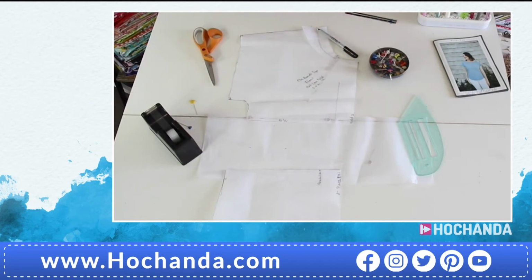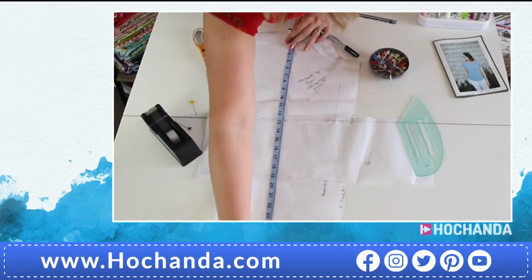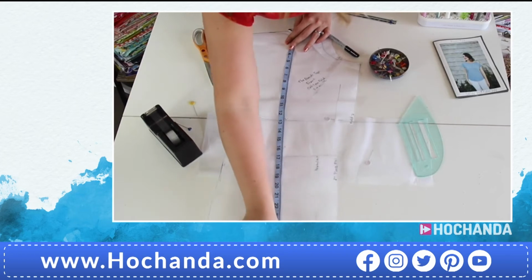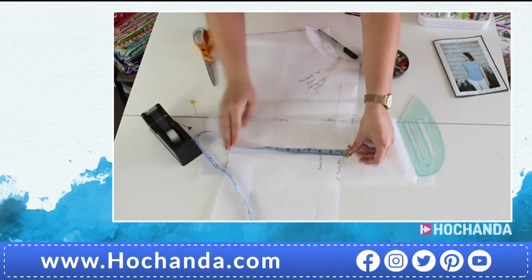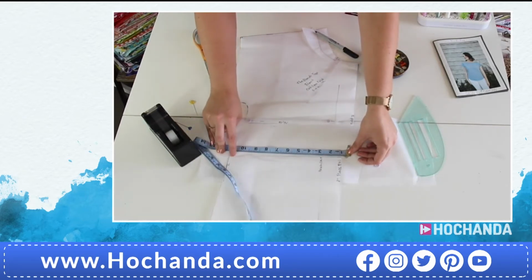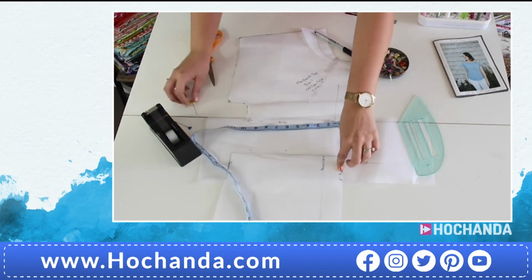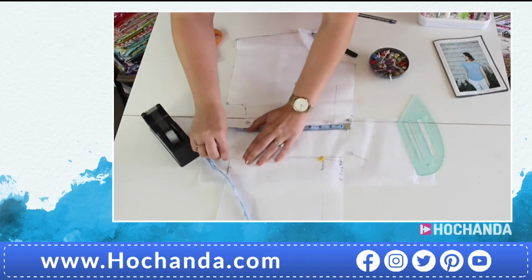So, and then also you need to figure out your length. And for me, a tunic would be, let's say, 29 inches. So I'm going to lay that down. And the bottom of that will sit at 29 inches. So then we're going to come out and make sure, then we're going to add our seam allowance. So if that's 10.5 plus ½ inch seam allowance, 11. So then we will pin that in place.